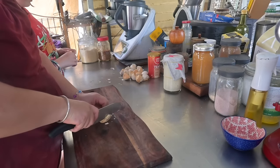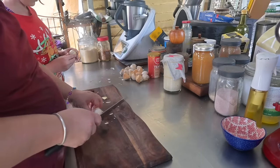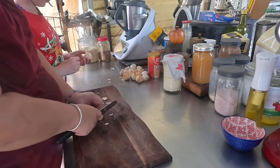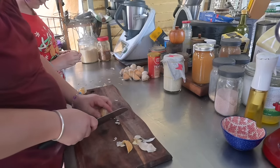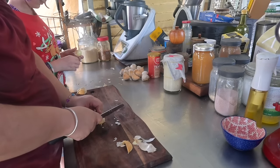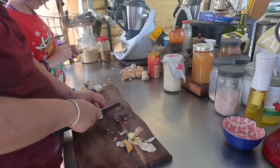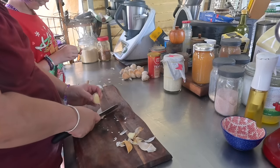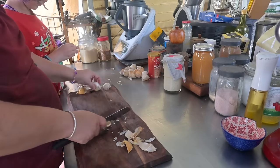I love the elephant garlic because it saves me from peeling tiny little cloves. The flavour is a little bit mellow, I suppose. Also potentially a little bit more acidic than some of the other types of garlic, but we don't mind the flavour at all, and it does make life a whole lot easier to be peeling those giant cloves.